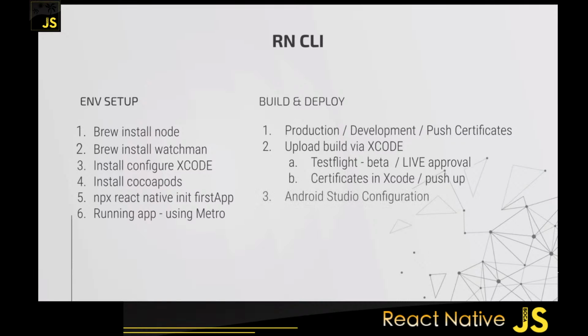Right, certificates, and then the same for Android Studio: keystore. This is a fun one I put here. Keep it safe, because when I was first starting out, I was like, whatever, just rename it and throw it somewhere else. So I lost the keystore to an app, and I had to start from scratch. Once you have the keystore to sign the app, you can't lose that. Otherwise, you have to start a brand new app. So yeah, that was fun.